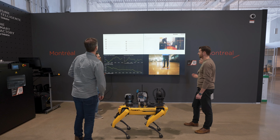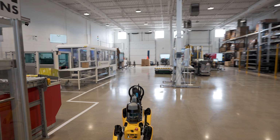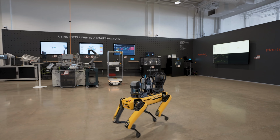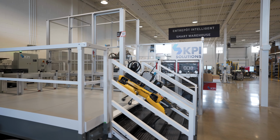So the partnership between Deloitte and Osedea was really a very natural partnership. We have a lot of activities that are very complementary between our two organizations. Not only do we serve the same types of customers, but we can really have a complementary service offering with regards to innovation, AI, and robotics. So we can really go to market together and offer our clients a full turnkey solution.